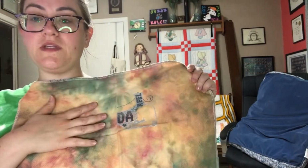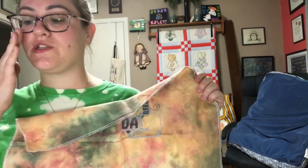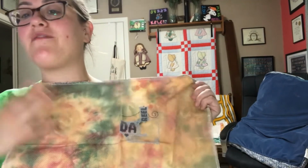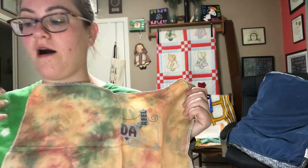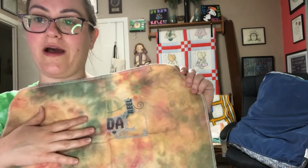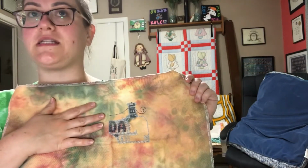Anyways, I do eventually want to finish this one. I think it's so sweet. I think it would look really cool in here. I just never pull it out. And part of that may be that I have a really crappy copy of the pattern from back in the day. It could also be, I don't know how much I love the colors that I picked.